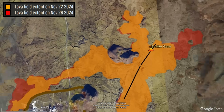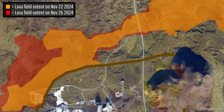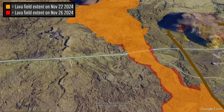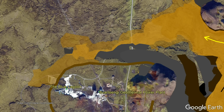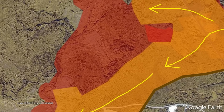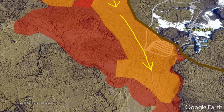Compared to the current eruption's lava field extent 4 days ago, it has expanded in a number of locations, growing to cover an area of 9.23 square kilometers or 3.56 square miles. Between November 22nd and 23rd, the main expansion of lava occurred due to the river of molten rock created by the then active central vent towards the west, causing 2 lobes of lava to merge and advance by 140 to 780 meters in that direction.